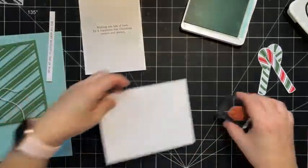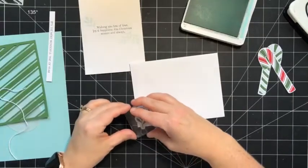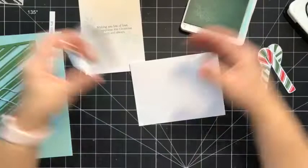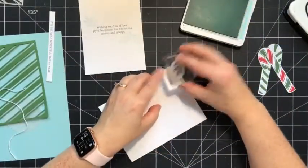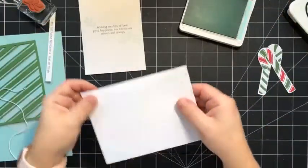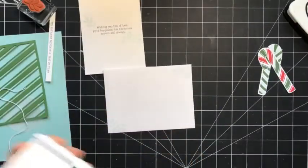You know what, let's do the envelope while we're at it. Let's do opposite corners. This one will get covered over by the stamp, but that's okay. You'll see a little bit peeking out. So it's really, really subtle. I love that leaf.